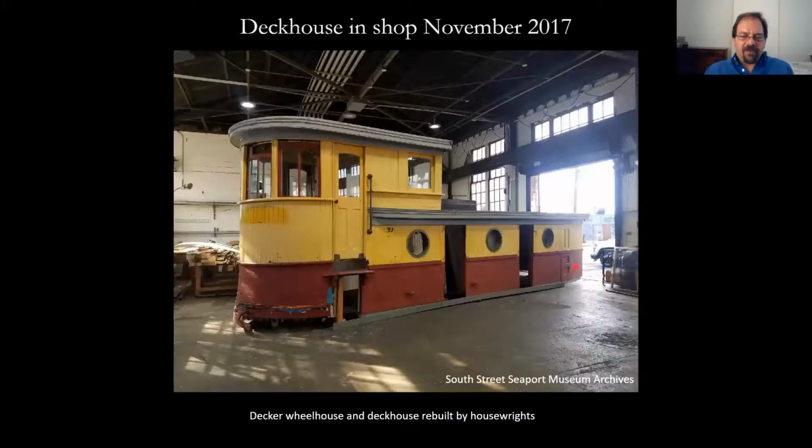That's the picture from the advertisement, and put in here into another house to be rebuilt. What I loved is we had shipwrights working on the ship, and we managed to get housewrights, who essentially focus on timber framing and church steeples and things like that, rebuild the house for us.